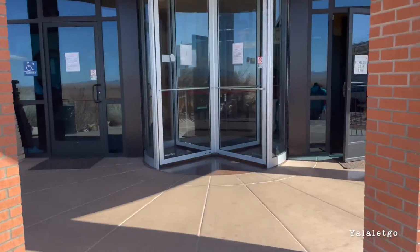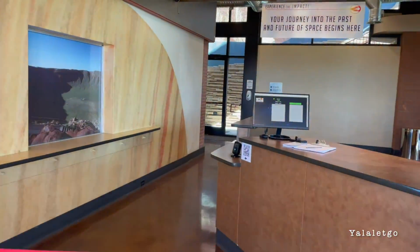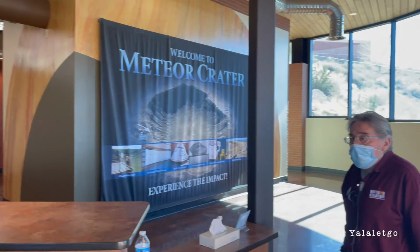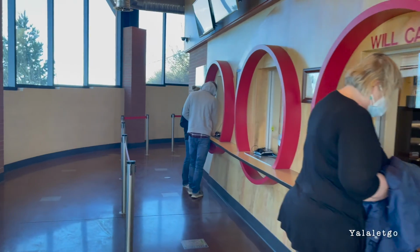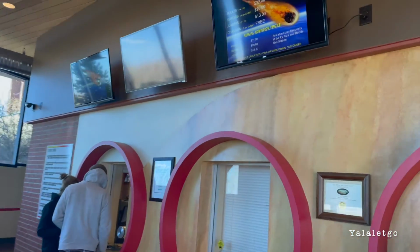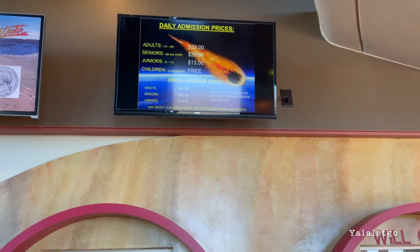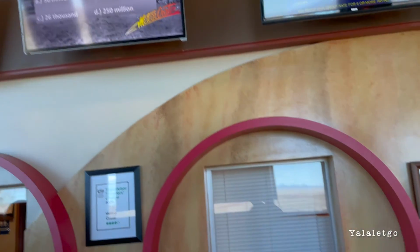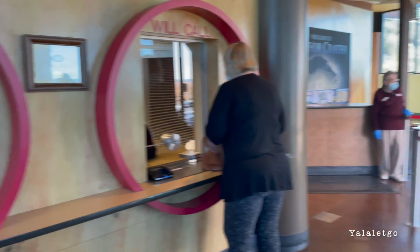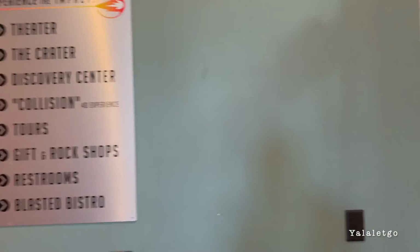Check it out. Ooh, sliding doors. Hello. Howdy. All right, so it's 22 for adults, 13 for kids under 13. Under 5 is free. Okay, yalla, let's go. Okay, so we're gonna go up to the crater.